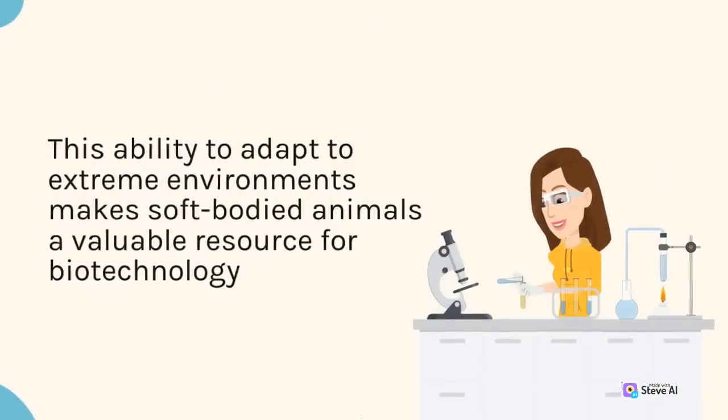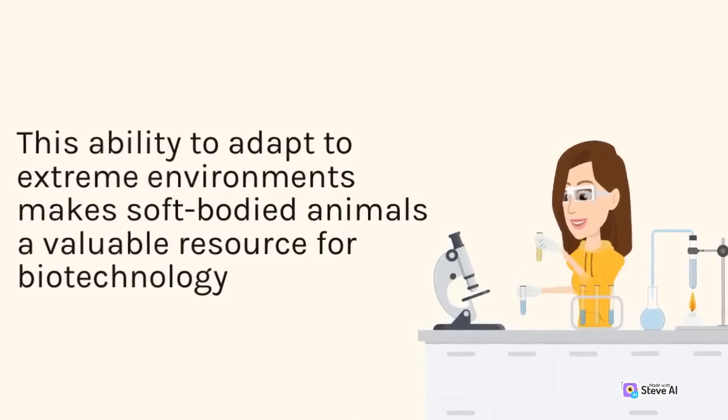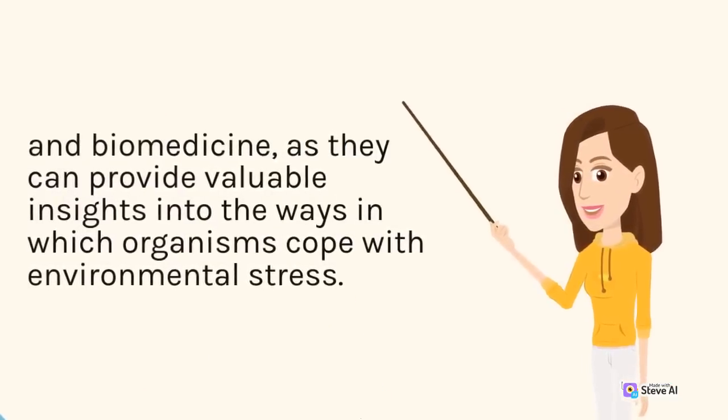This ability to adapt to extreme environments makes soft-bodied animals a valuable resource for biotechnology and biomedicine, as they can provide valuable insights into the ways in which organisms cope with environmental stress.